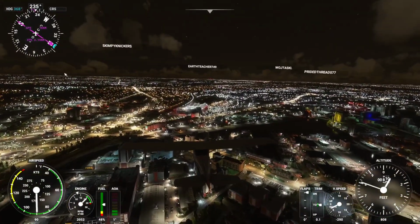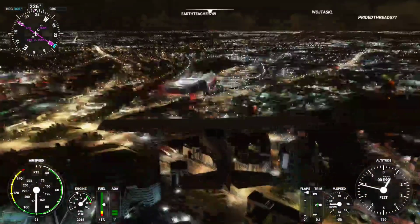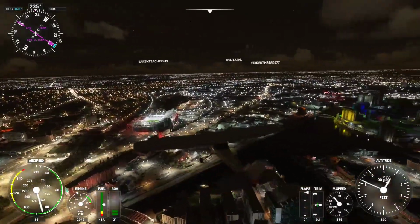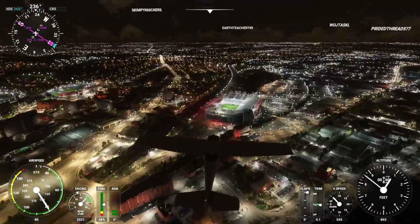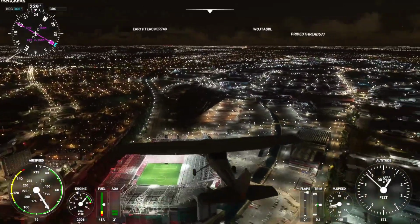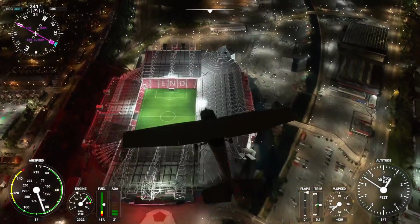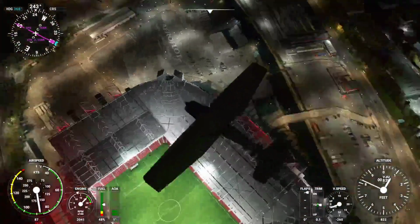Yeah, so we're about to fly over Old Trafford again, but this time it's all lit up. It's almost as if there's a Premier League match kicking off at 8 o'clock or something. Oh, it's just beautiful. The red and white lighting. I'm not even a fan of Man United. You probably would have thought I was, going by how amazed I am at this. But look at that. That is incredible. The mod's done an absolutely amazing job at this.